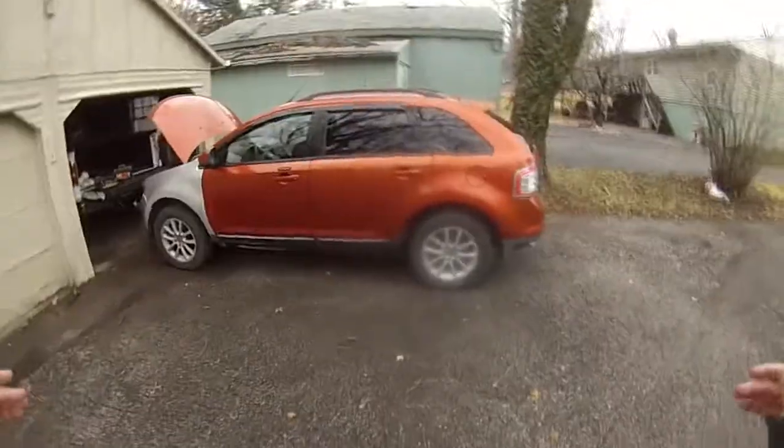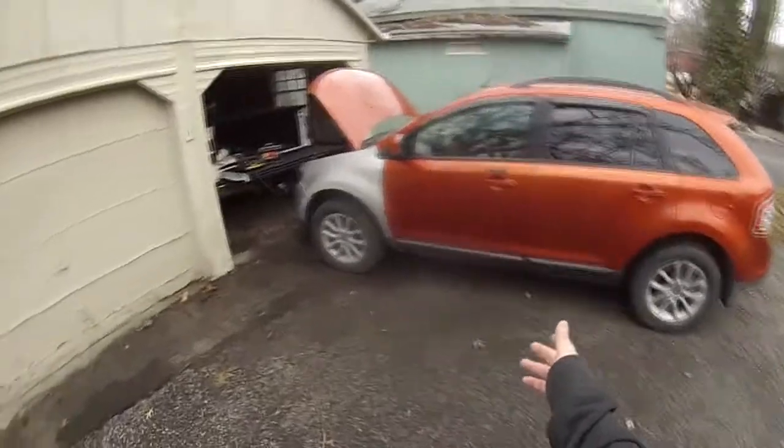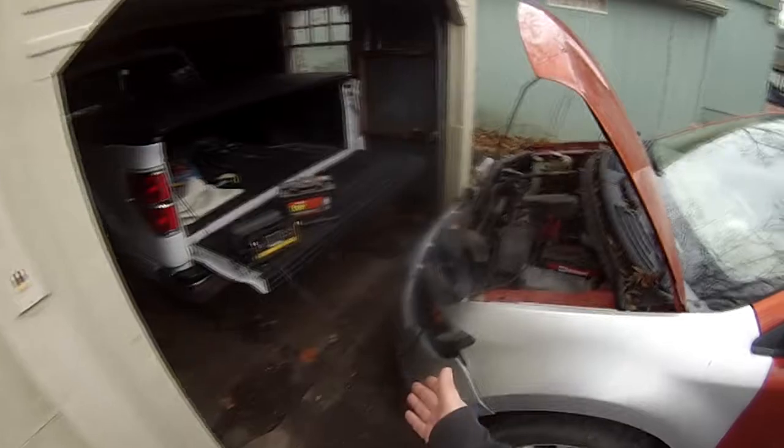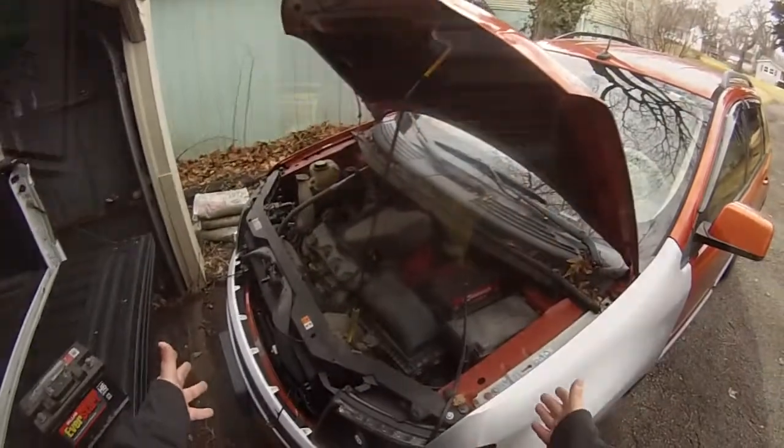All right, we have a 2007 Ford Edge. Customer brought it in saying the lights don't work on it. Well, the battery don't work on it. And before I can get it down to my garage, I need this thing to start.